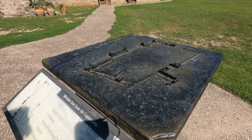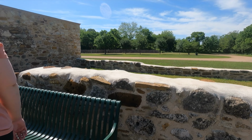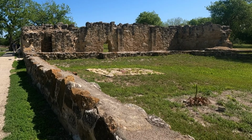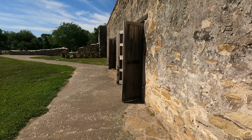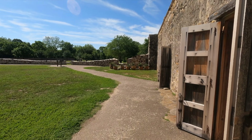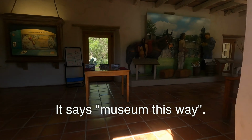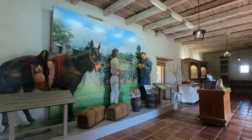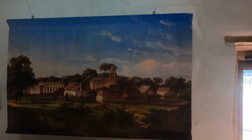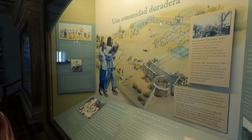There isn't much that remains on the grounds of the original Mission San Juan beyond the church, some of the original compound walls, remains of former living quarters, the granary building, a residence that was built during the 1800s, and a small museum. Just like the visitor center? Oh, there's a museum this way. The museum is small, but it does give you a little glimpse into the history of Mission San Juan.